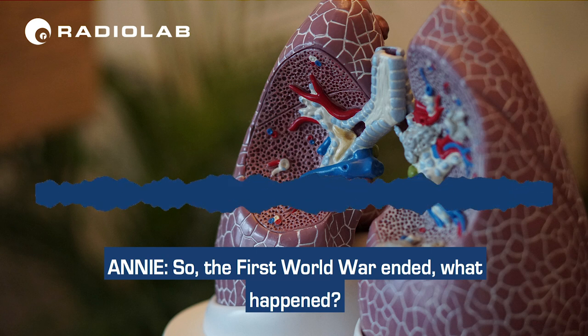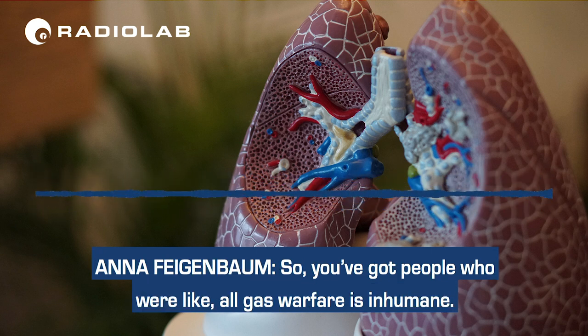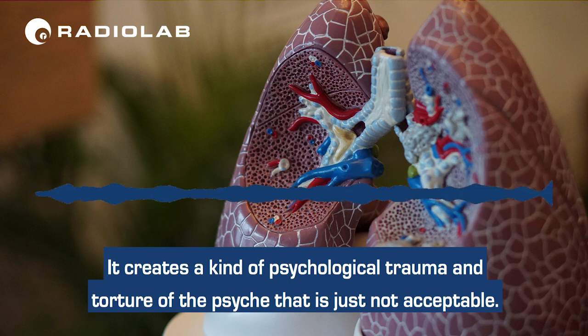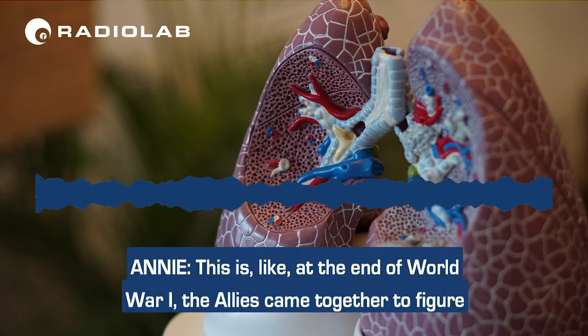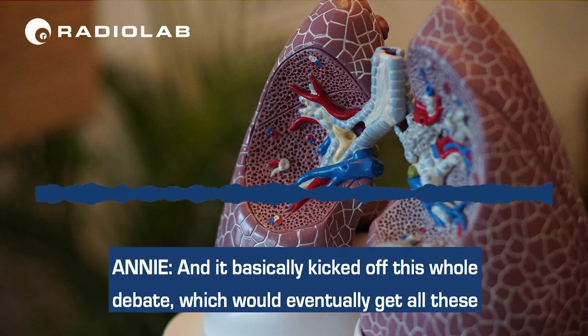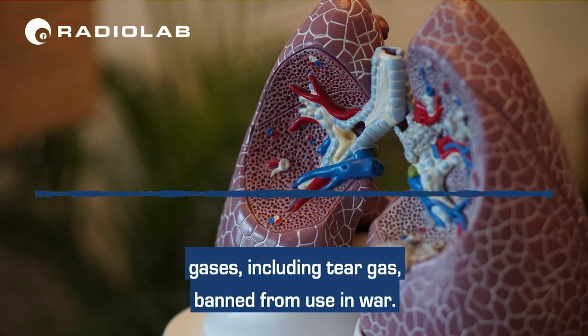Right. So First World War ended. What happened? So you've got people who are like, all gas warfare is inhumane. It creates a kind of psychological trauma and torture of the psyche that is just not acceptable. And the Treaty of Versailles in 1919, you may have heard of it. I know all about it. This is like at the end of World War I. The Allies came together to figure out what to do about Germany. But at the same time, part of it was like, what do we do about gas? Uh-huh. And it basically kicked off this whole debate, which would eventually get all these gases, including tear gas, banned from use in war.